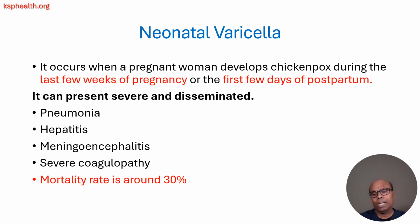Next one is neonatal varicella. It occurs when a pregnant woman develops chickenpox during the last few weeks of pregnancy or the first few days of postpartum. It can present as severe disseminated varicella in the neonate, or it can present with pneumonia, hepatitis, meningoencephalitis, severe coagulopathy, and the mortality rate with neonatal varicella is very high.